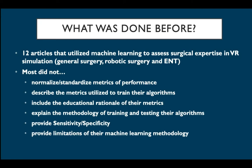And they never, or very rarely, did they include the educational rationale of their metrics. So when they did describe which metrics were utilized by the algorithm, a lot of them were not very intuitive, and they weren't providing any educational value to that metric. So for example, if you're looking at a metric of speed, you need to explain why that metric would be interesting in an educational aspect.